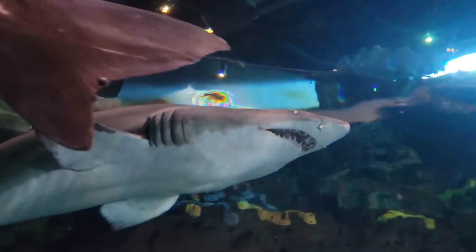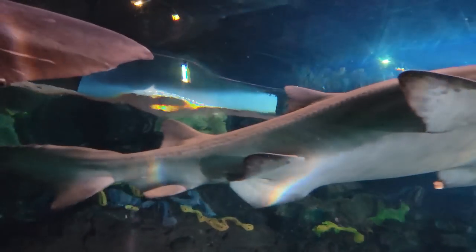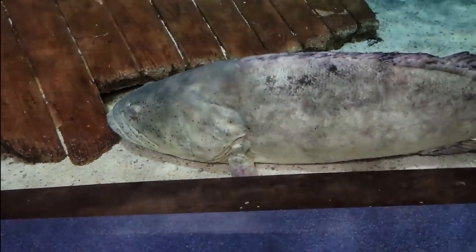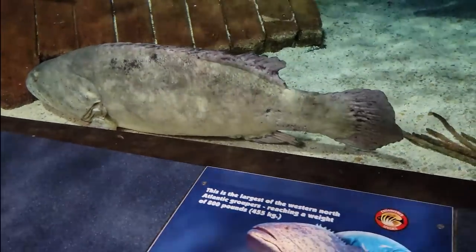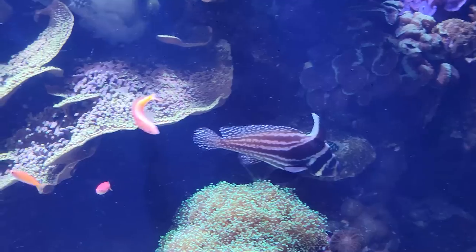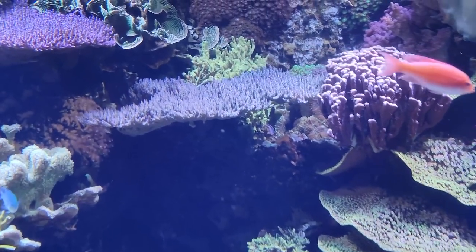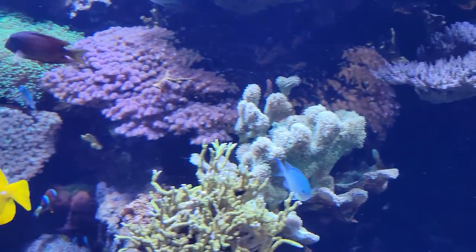What is that shark got on his tail? I don't know. Definitely have a lot of teeth. I think he's missing something. And there's Mr. Grouper. Well, Mr. Grouper. And now we're heading into the Gallery of the Seas. You can see all the coral. Very beautiful coral. There's a clownfish up there getting busy.